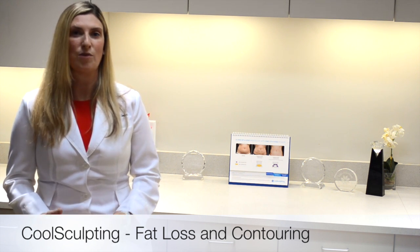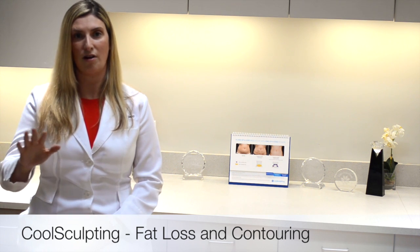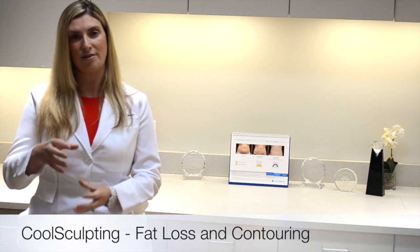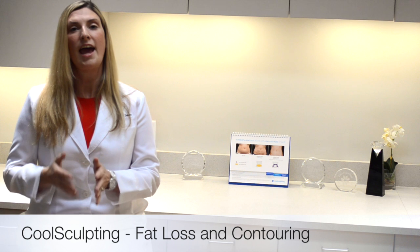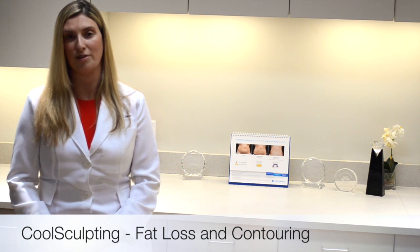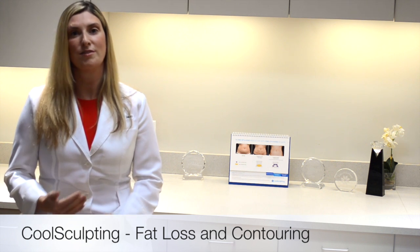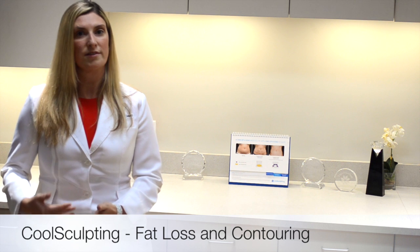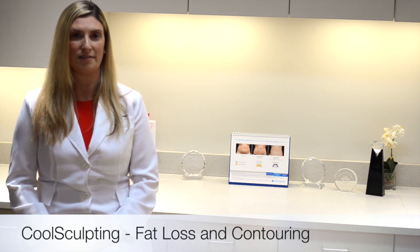So how CoolSculpting works is you come in, we place a gel pad on the area to be treated, and there's a vacuum that sucks up the treatment area into these cooling pads, and there's a controlled cooling that goes on. So your fat cells actually die off before your skin cells die off. So by controlling the cooling over a period of time, those fat cells are actually killed. Once they're dead, it takes about 2 to 3 months for your body to clear those fat cells.